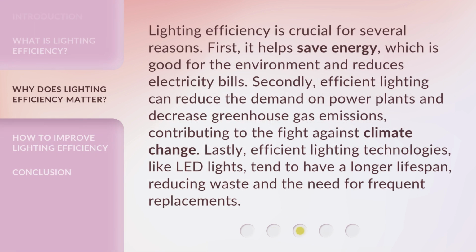Lighting efficiency is crucial for several reasons. First, it helps save energy, which is good for the environment and reduces electricity bills. Secondly, efficient lighting can reduce the demand on power plants and decrease greenhouse gas emissions, contributing to the fight against climate change. Lastly, efficient lighting technologies, like LED lights, tend to have a longer lifespan, reducing waste and the need for frequent replacements.